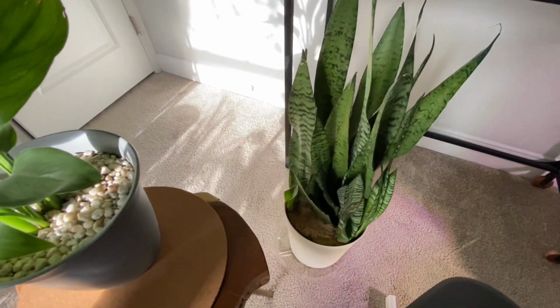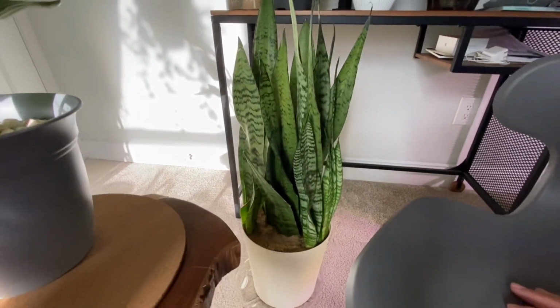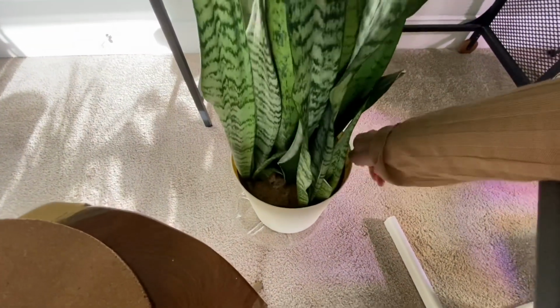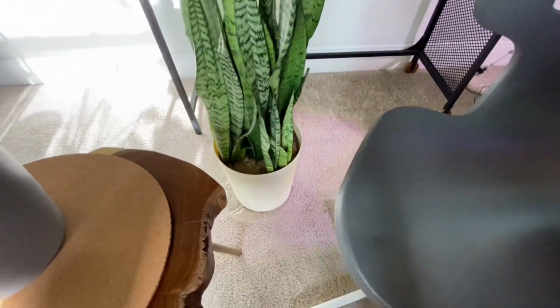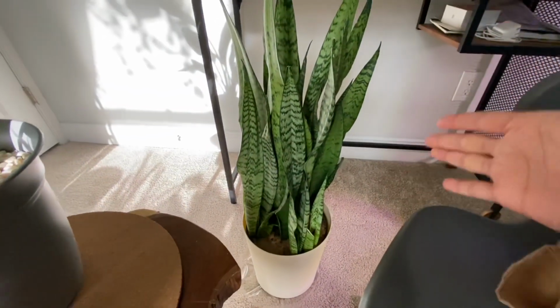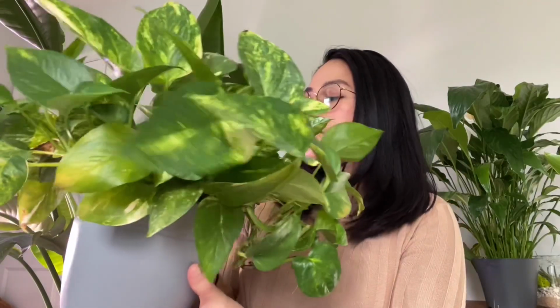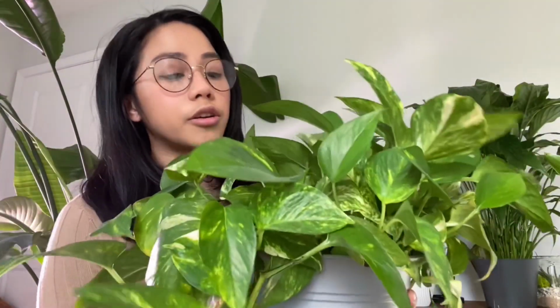So this is the other Sansevieria that I have, or they call a snake plant. It looks very pretty inside your house, especially when they're like this bunch. This one I have next to my bed. Second plant that I would recommend you having is the golden pothos. They thrive very well in bright indirect sunlight, but they can also tolerate low light. Very beautiful. It's a nice decorative piece in your house.